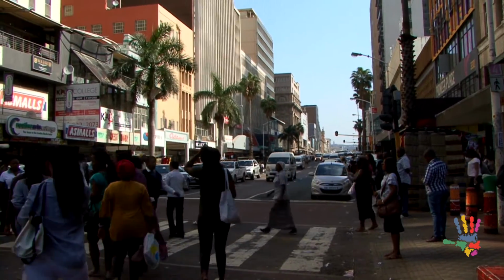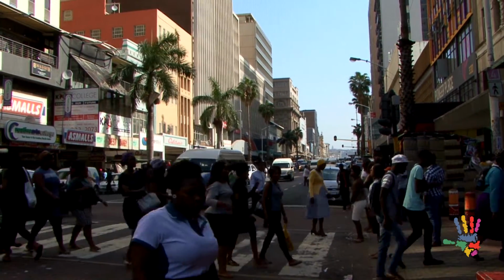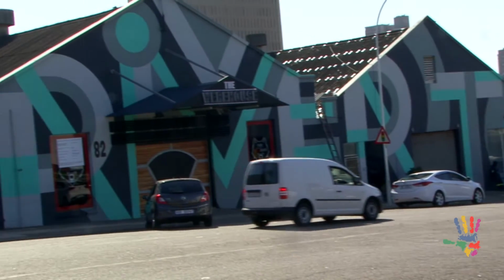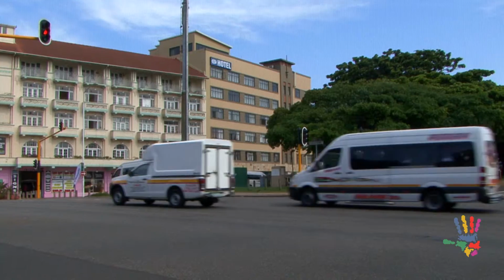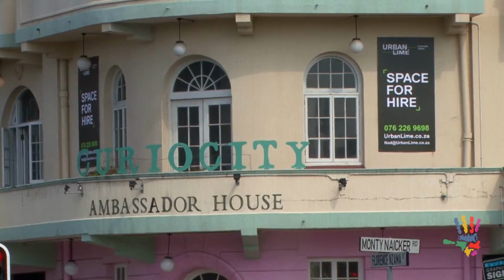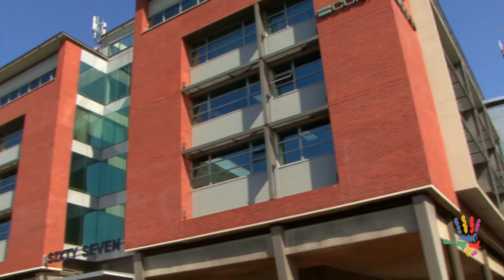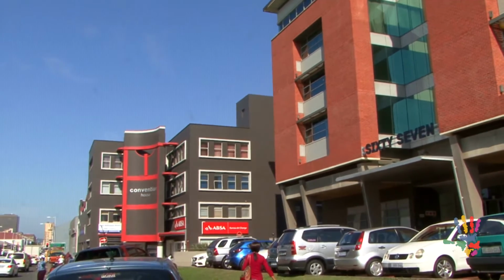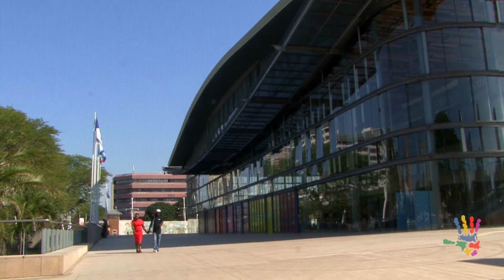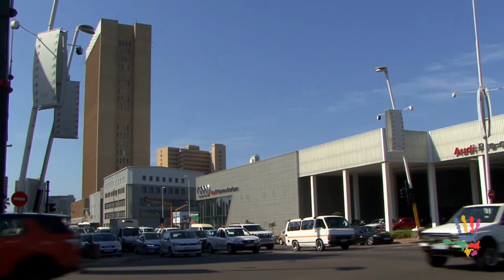Well, the 4 nodes that we've got at the moment: there's 2 in the CBD, 1 slightly outside and 1 on Florida Road. Node number 3 is Rivertown. So we basically own everything between Ambassador House and Convention House, alongside ICC. It's the main arterial road into town, and it's the main arterial road out of town the other side. That is perfect for your showroomy retailers, where people can see what's going on. So your car dealers, your big lighting houses, and so forth.